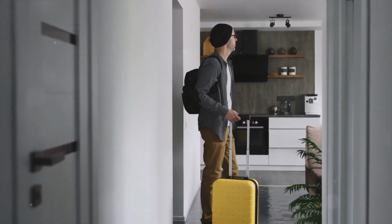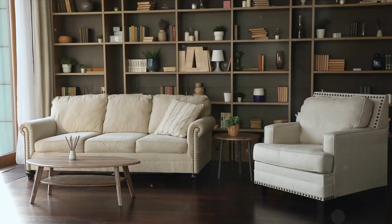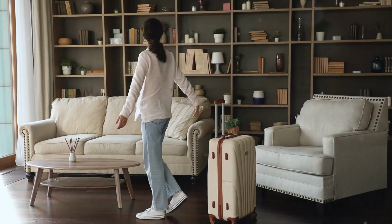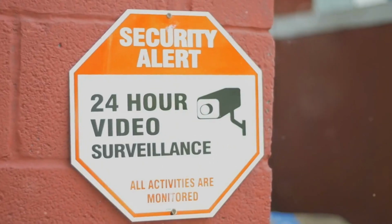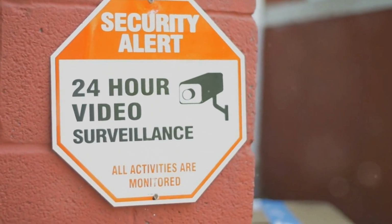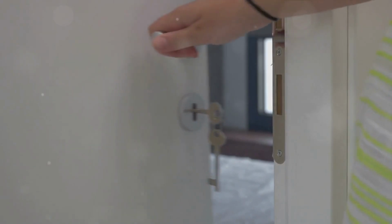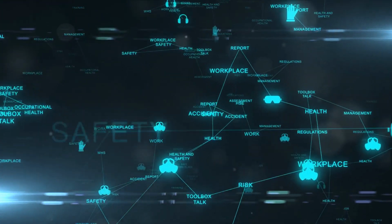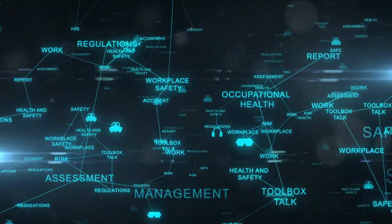Have you ever questioned how safe it is to be an Airbnb host? It's a valid query. Airbnb offers a unique opportunity to homeowners, a chance to earn extra income. But with this opportunity comes potential risks. It's crucial to be aware of these risks and know how to alleviate them. Understanding host safety and security is not just about protecting your property, it's about ensuring your peace of mind. This video will provide insights and practical tips to ensure your safety and security as an Airbnb host.